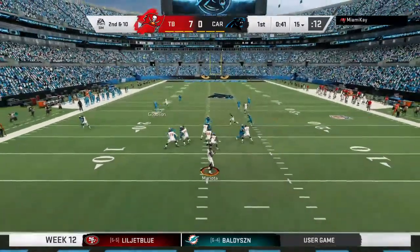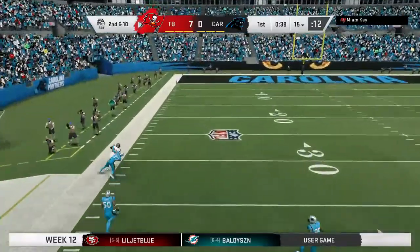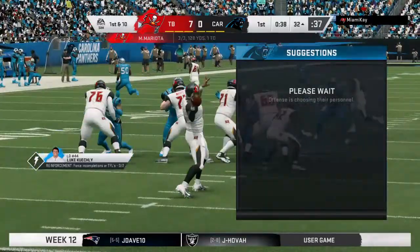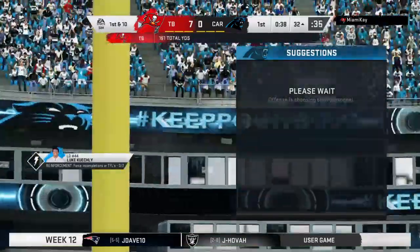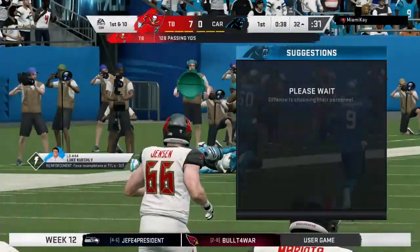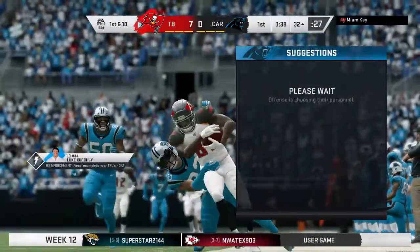Play fake. Mariota. He's going to loft this one deep left sideline. And that's caught inside the 35. A big play that time for Tampa Bay. 53 yards. Every defensive staff harps on limiting explosive plays. Job not so well done there.